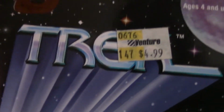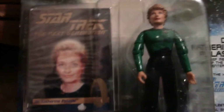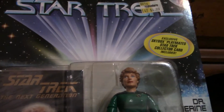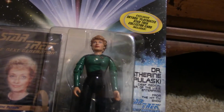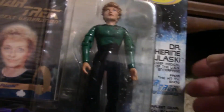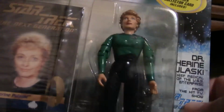So here again, she came from Venture originally. The original price of $4.99. And she is $7.99, not a bad price at all, I must say. And I have been wanting to get this figure. I've seen her on eBay, and I almost purchased her several times. So glad I came across this figure in Evansville, Indiana, at Evansville Toys and Games. There you go. So, she is a doctor.